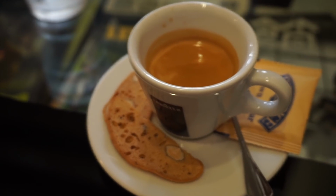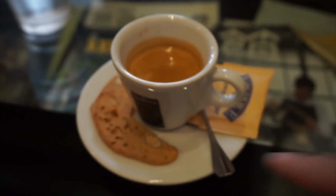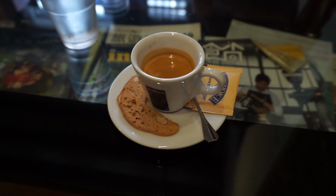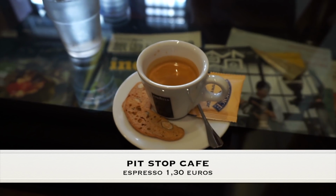We are about to have a free walking tour here in Penang, and we have half an hour to kill before it starts, so we're having our morning coffee. Is there anything better than the feeling of drinking morning coffee? I don't think so. Look at this. And by the way, those biscuits, they are from my region in Italy. They're called cantucci and they have almonds in there.